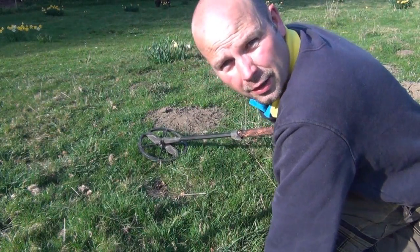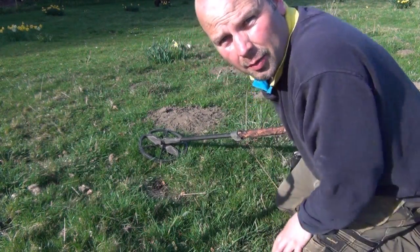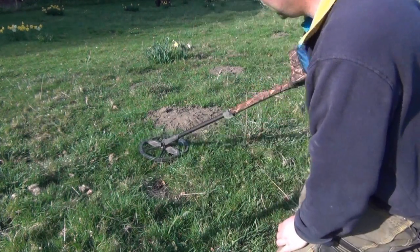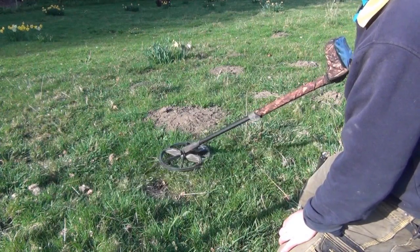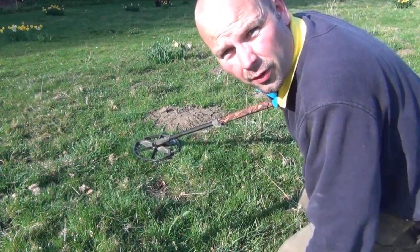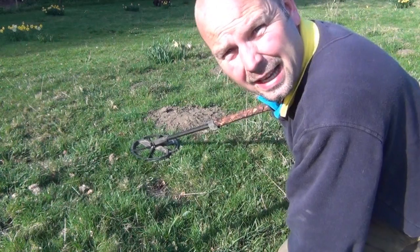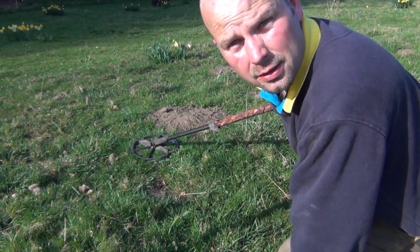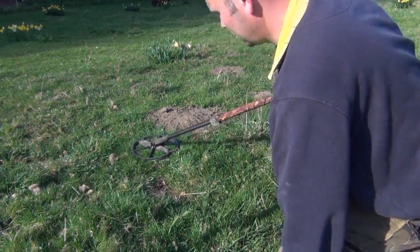Good afternoon. Here I am in a very good coin shooting field. Been in about 5 minutes or so. Got a pretty decent signal here. It's jumping around a little bit on the ferrous scale, but it's settling more or less towards the top right hand side of the screen, which on the E-Track is generally a very good signal. So I'm going to give it a dig.